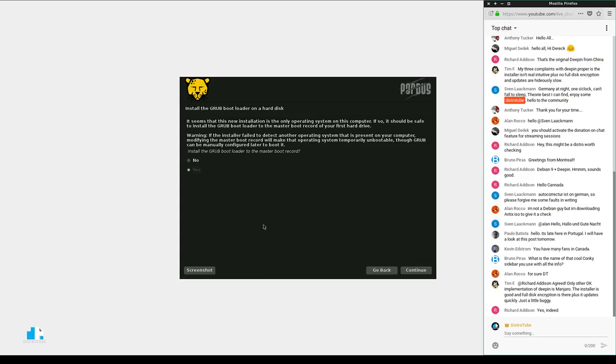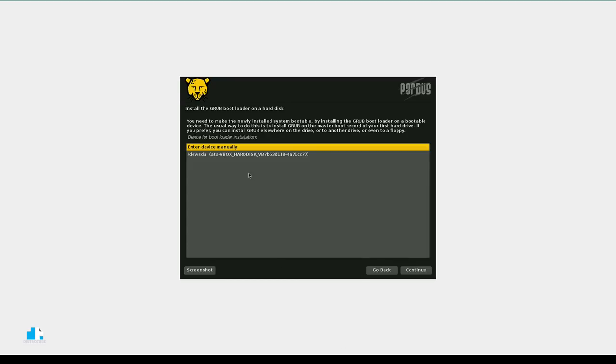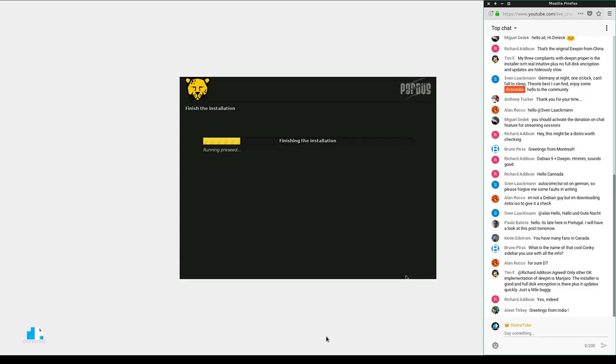All right, install the GRUB bootloader on the hard disk. It's already got yes chosen, and of course you want to install the bootloader. I really don't know why that is an option. And then /dev/sda. And I say I don't know why that's an option. I'm sure there are people out there that for some reason don't want to install a bootloader. I just don't know why they would want to do that personally. I'm not a sysadmin or anything like that. I run these on a desktop or a laptop, and yes, I want a bootloader.